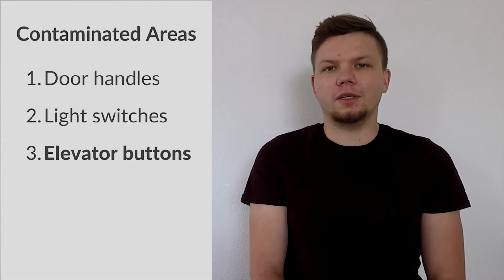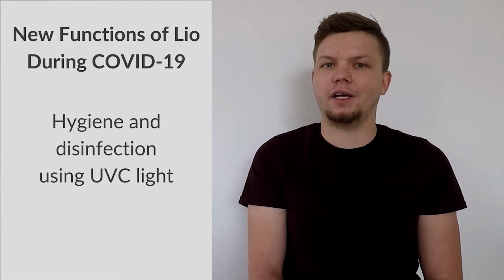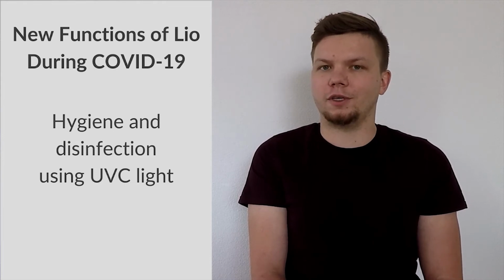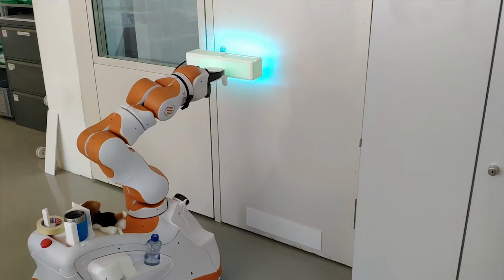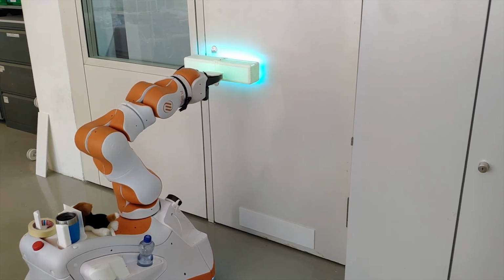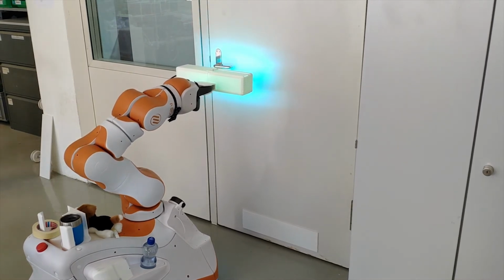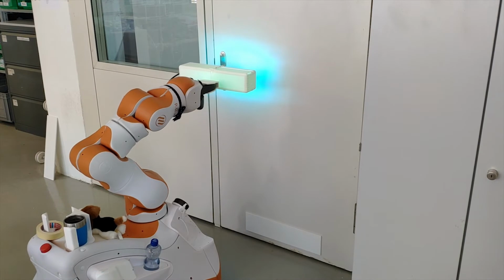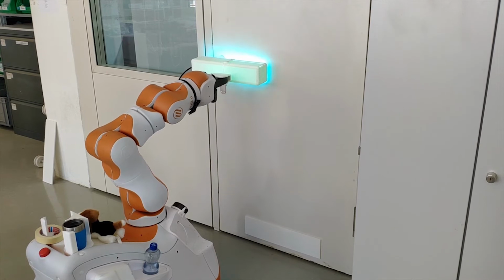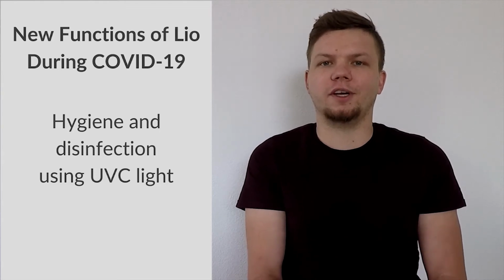This is done in collaboration with other Swiss partners focusing on manufacturing of highly effective UVC lights, which are capable of killing 99.99% of germs and viruses. So we developed a custom holder with a UVC light for Leo that can be easily attached or taken off from the robot. The robot goes around the healthcare institution, placing this UVC light on top of the door handles, buttons, and other commonly touched objects for a certain amount of time that ensures an effective disinfection.